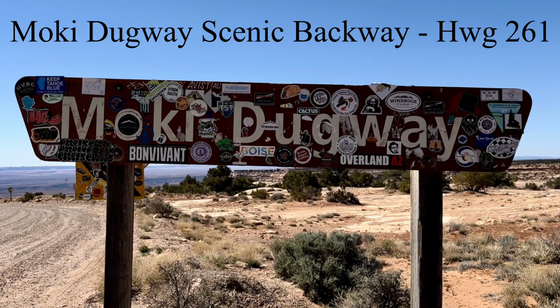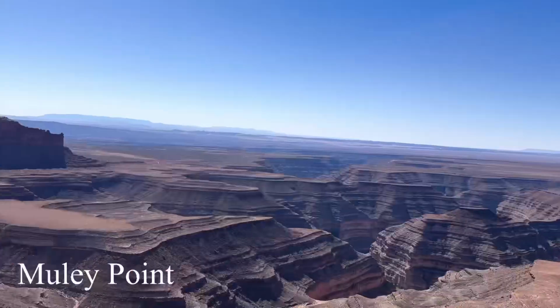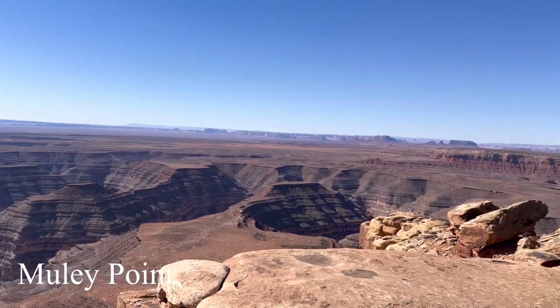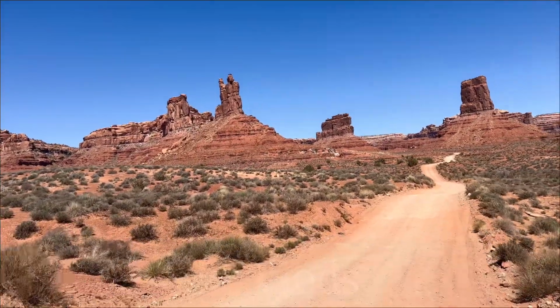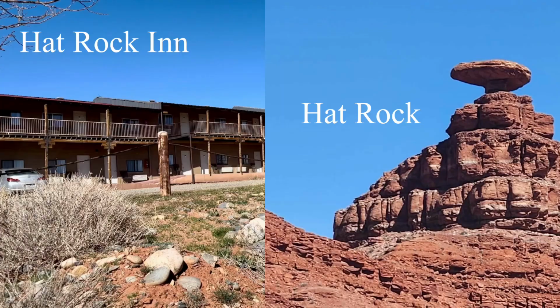On the road. What's the plan for today? We're on the way to Moki Dugway, which is a switchback road that will take us to Muley Point. Muley Point is a location that overlooks Monument Valley. Then we're heading to the Valley of the Gods, and then to Goosenecks State Park to check out the goosenecks. Then we're checking into the Hat Rock Inn in Mexican Hat, Utah.